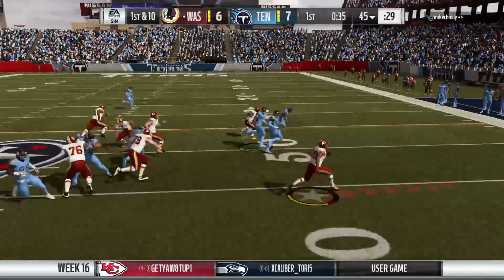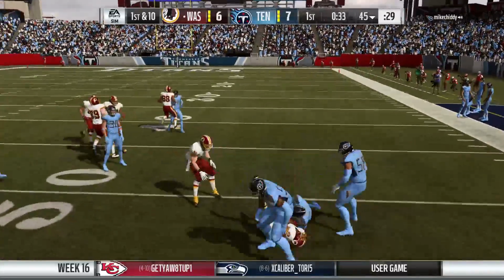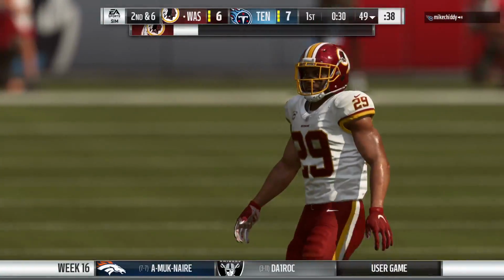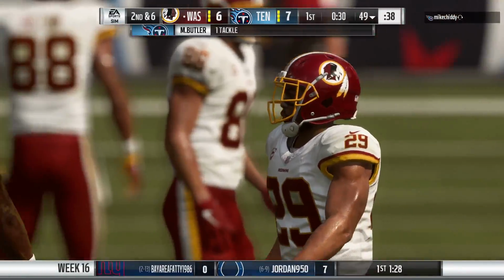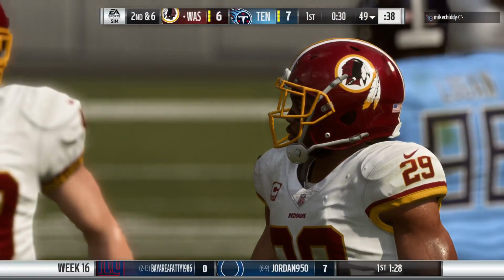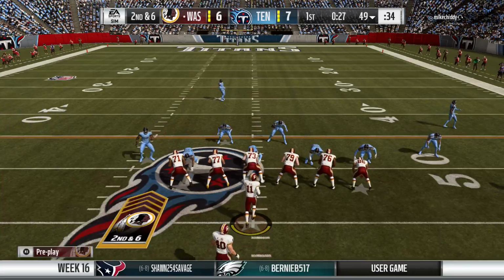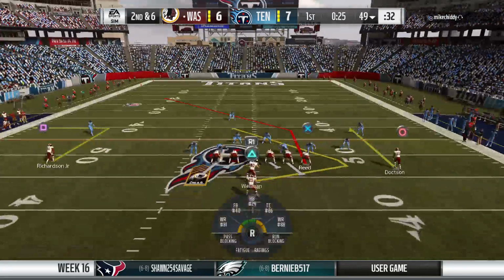On the handoff, it's Geis. And he'll be taken down just shy of midfield after a gain of about 4. When we see those runs to the perimeter, when we see those runs to the edge, we think about big plays, don't we? In this case, it was a modest gain, but it does open up possibilities here on second down.